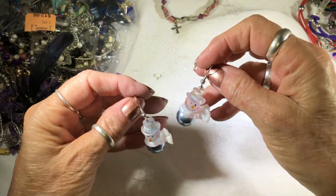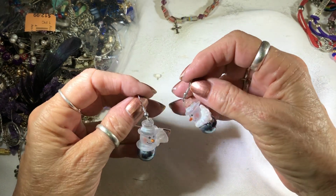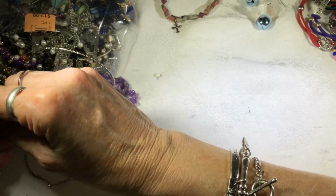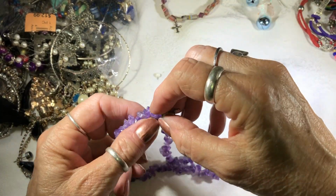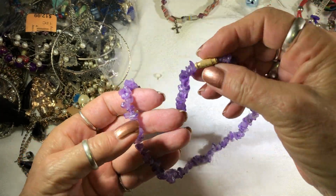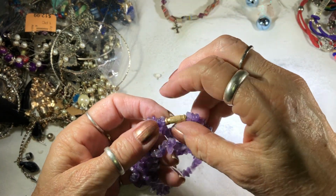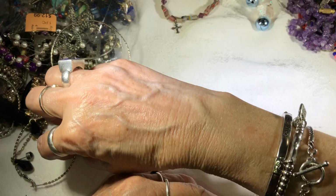Here's some little, oh my God, these are cute. Little snowman bell earrings. There are little bitty earrings in here. This one's out. This looks like a really old chip amethyst necklace. Could use a cleaning. It's a really old barrel clasp.